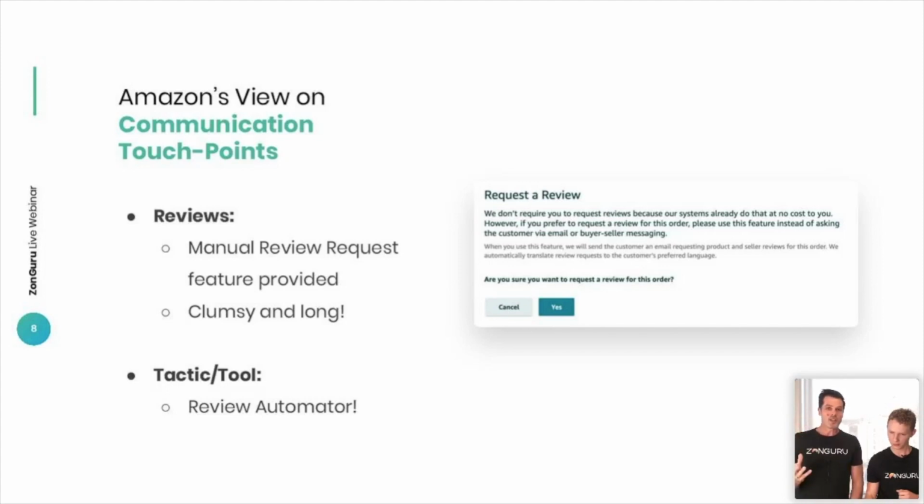Now, the clumsy thing about this, and they may have done this purposefully, is that literally to send one of those manual review requests, you have to go through 3 or 4 or 5 clicks. So you have to go in, you have to find the order, click on that, it loads another screen. It says, do you want to do this? Load another screen. So it's so clumsy. And if you have, like we're all doing amazingly with our Amazon business, if you have 60 orders a day or whatever that is, you can imagine how long this is going to take to do.